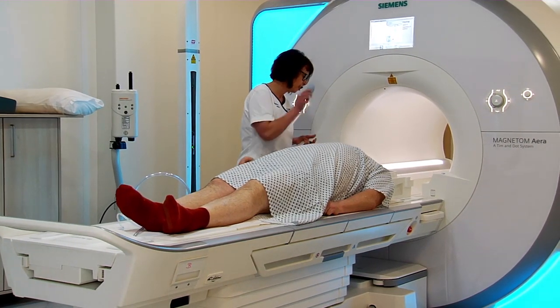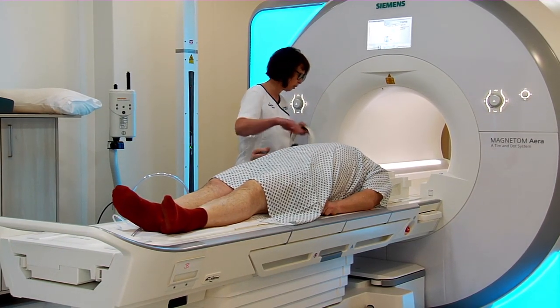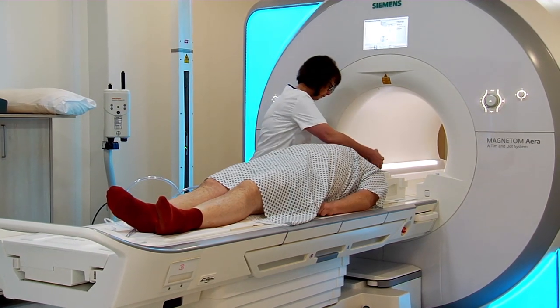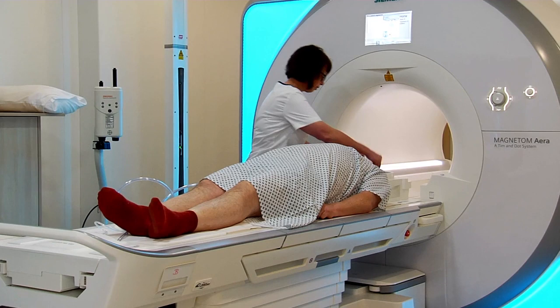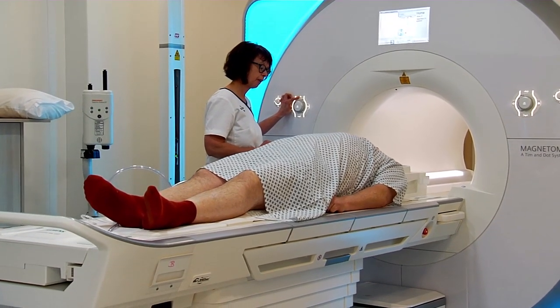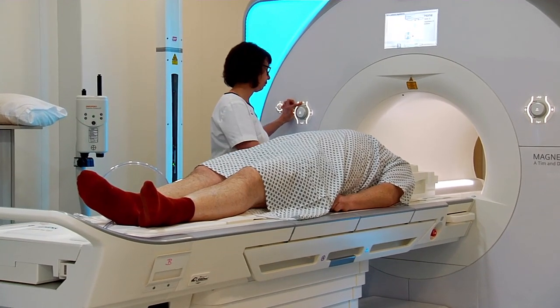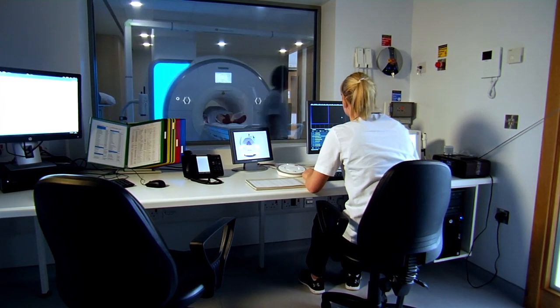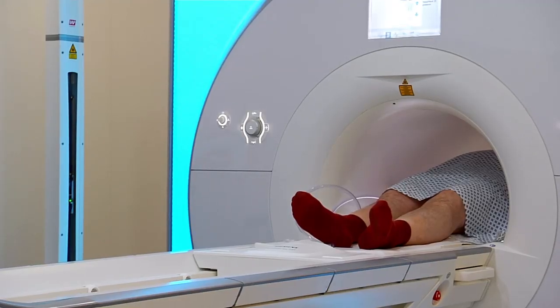After the checklisting procedure, Jerry is ready for his MRI scan. I'll give you headphones because it is really noisy. He is given headphones as the scanner is noisy. MRI scans take a minimum of half an hour. Most patients don't experience any side effects other than feeling slightly warmer than usual.